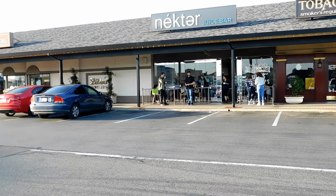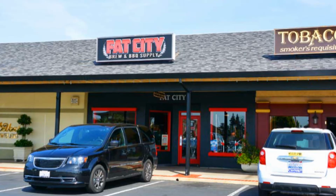This next spot is currently Nectar Juice Bar, formerly known as Fat City Brew, also Yogurt My Way, and before then, Ocean Avenue Bed and Bath. So this restaurant must be pretty new. I never heard of it. It's called Nectar Juice Bar. Here's an older picture when it was Fat City. It's right next to a tobacco store.